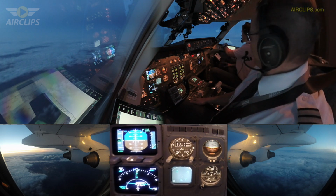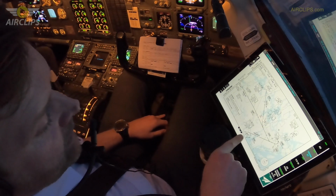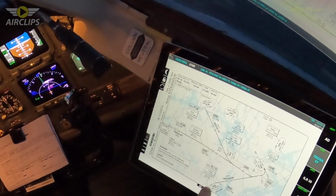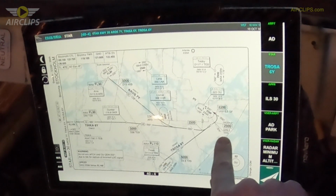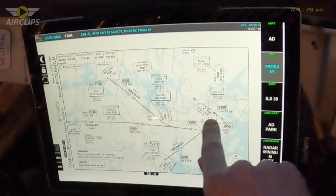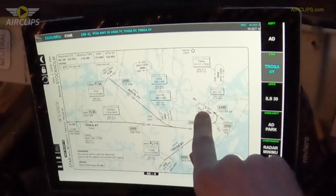That's about it. Understood. So if you have a look at the plate, guys, we will arrive at Trosa. We got direct Trosa almost after takeoff. And then we continue on the 6 Yankee arrival. We have a level restriction in the inbound turn of 2,500 feet. That will also be our initial altitude, and then going in to Oscar Uniform.